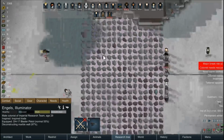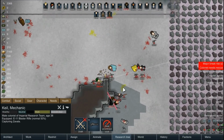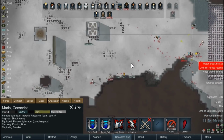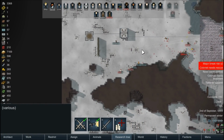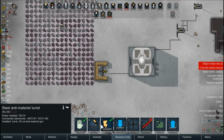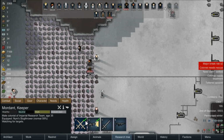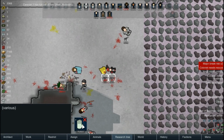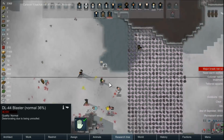Let's see. Angles, with your new emo haircut, can you rescue Kepin? Keel, I would like you to capture Zavala and then Maris if you could capture Fumiko. We'll see if we can salvage this. And then I want you 3 with your long-range weapons to pursue. Maybe go to there. It's probably going to take you too long to get to them just because we have to go through all of the rocks, but we'll try it. No, undraft and flick that switch, and salt. And Mordant, you guys can go about your business. Let's make sure all this stuff is unforbidden so that it gets hauled into one of the trade areas. Let's strip these guys. We can use those clothes and we can use their DNA.